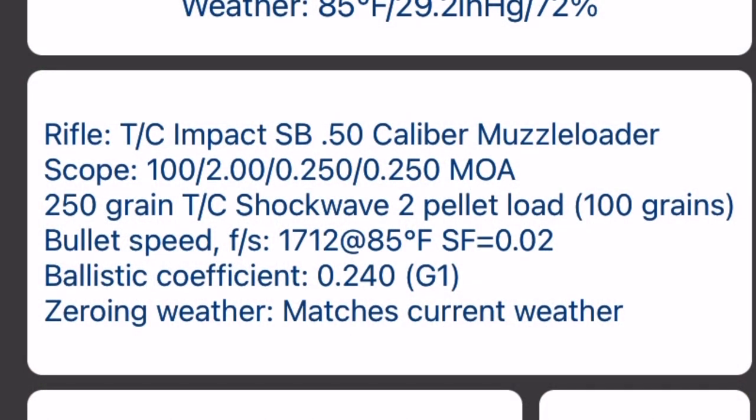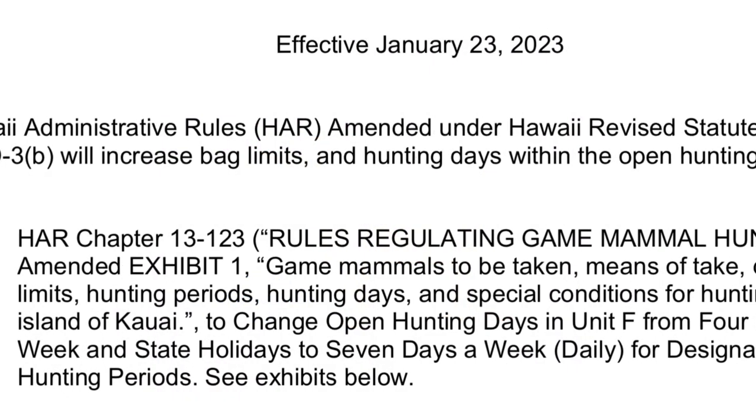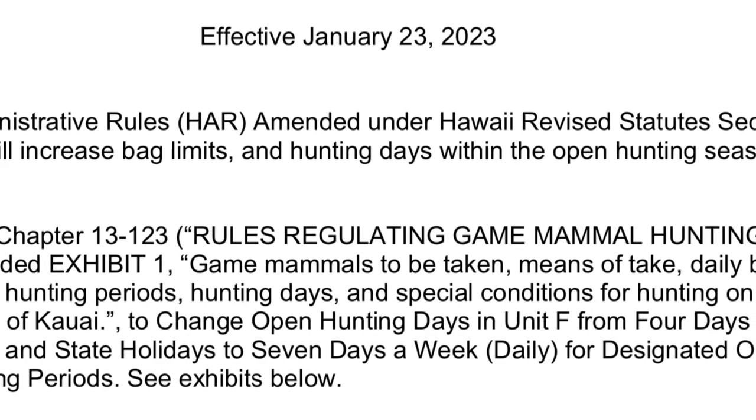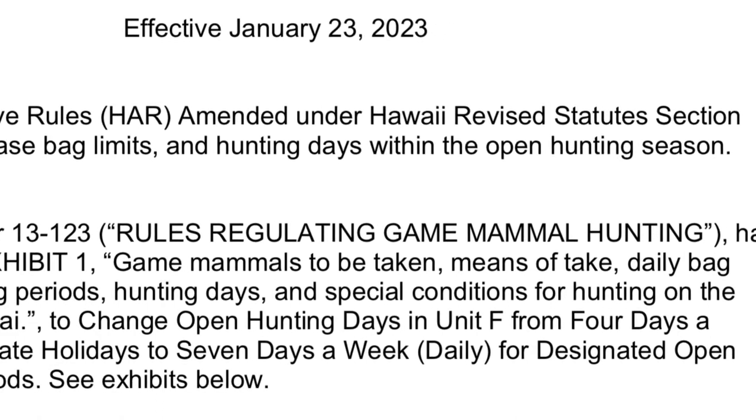And I use the Strelok Pro Ballistic app just to show me a holdover. I got a holdover at 150 just in case, right where the reticle gets thick. And in January 2023, they opened Unit F for daily hunting, so you can go 7 days a week.